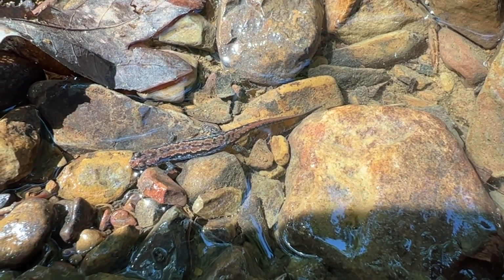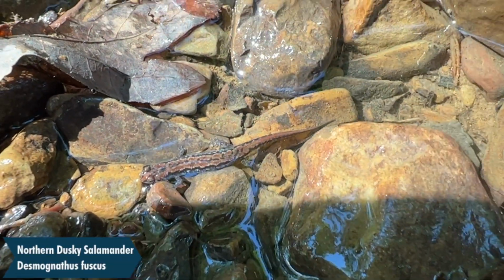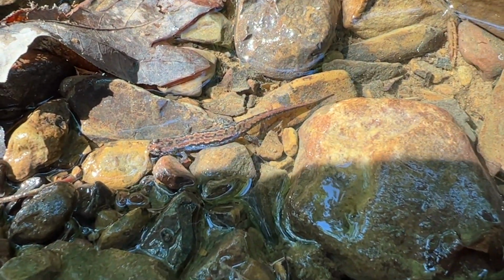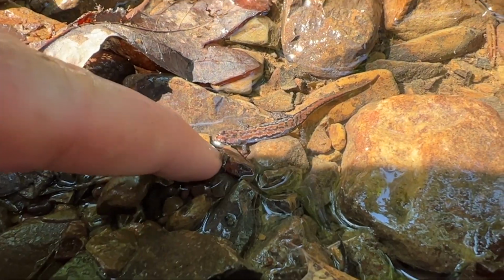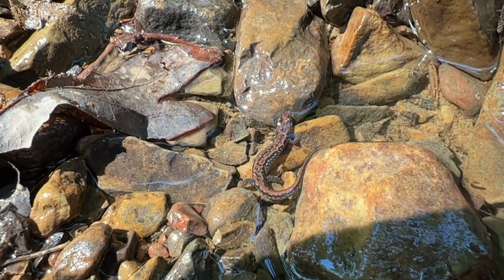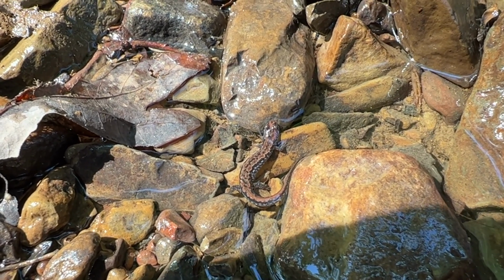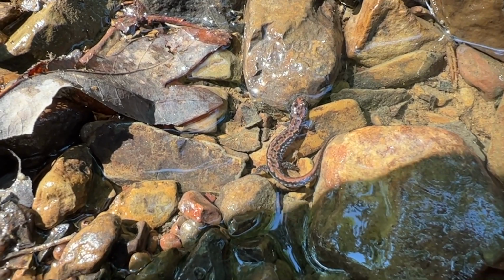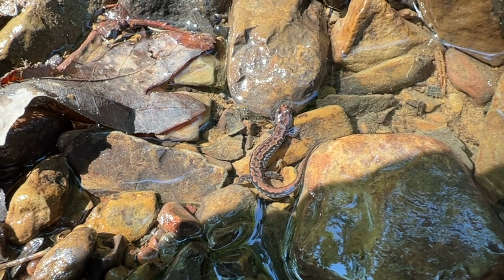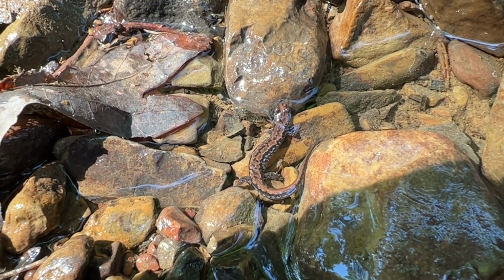Next salamander of the day is this interesting looking Desmog. It's a dusky salamander. Not too sure what it is. It's really red on the back, but I have no idea what species this could be. It's definitely not a seal. I don't think it's a northern, so I've never seen a northern dusky with that pattern before. But I already took some photos of this guy, so I'm just going to leave him alone, and I will definitely tag the name of this guy once I figure it out in the video.